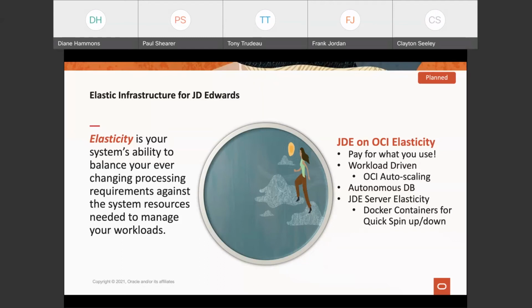So one of the first pieces that we looked at was elasticity, as Paul said. Elasticity to us means being able to scale up and scale down to meet the resources or workloads that your business needs. Now, obviously, that can fluctuate over time. It can fluctuate month to month or year to year, depending on how your business runs, or if you have mergers and acquisitions, then you may have to have the scale up and scale down capabilities at your fingertips at any one time.